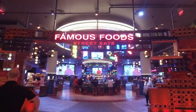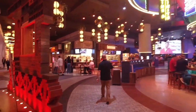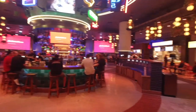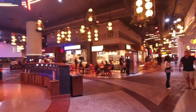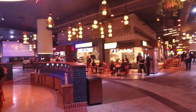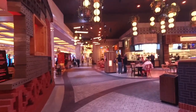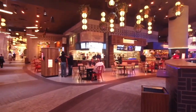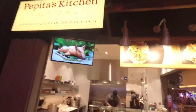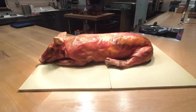Famous food, street eats. This is a nice eatery here. They got all kinds of food in here. Look, it goes all the way down there. That's awesome. I don't even know what to get. I think I'm going to get something here to eat. Pepita's Kitchen, Lechon Diva. Look at that. Oh, we got lechon.